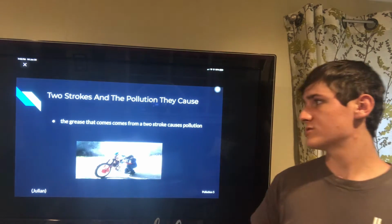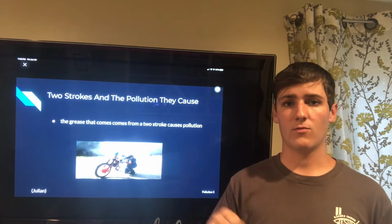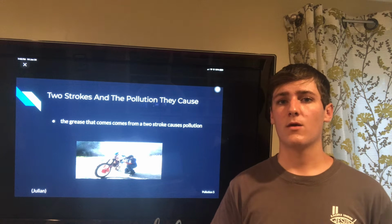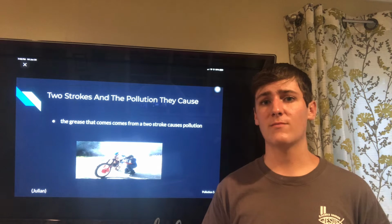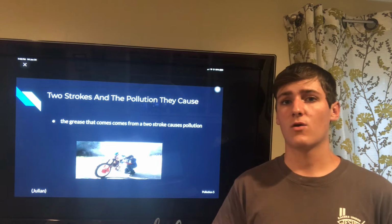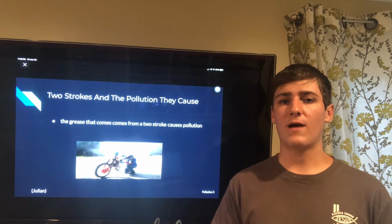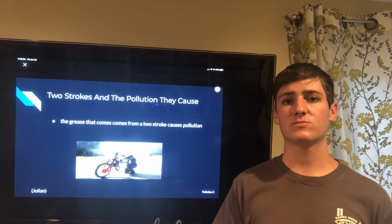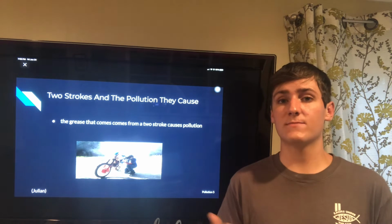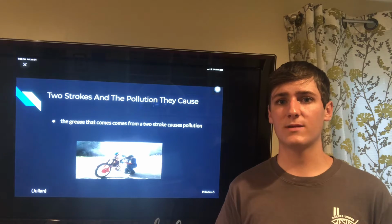In this photo, it shows the grease and grime that comes out of a 2-stroke's tailpipe when they rev the throttle because of all the oil that's mixed with the gasoline in the 2-stroke, which causes much damage to the environment. And a lot of times we ride in environmental areas such as forests, deserts, and rivers, and we have a very high risk of getting kicked out of those places if people continue to ride 2-strokes there, because they spit flames and shoot grime and grease out of the tailpipe, which causes detriment to the environment.